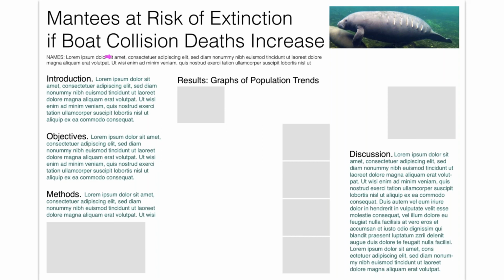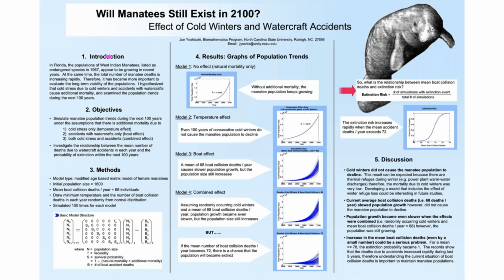I also took out the numbers that are beside introduction and objectives and methods. I didn't think the numbers were really helpful. You can sort of understand the general progression of the research practice. That is who your audience is, right? So this is taking advantage of the fact that your audience knows that your introduction and your objectives and your methods and your results will all come before your discussion section.